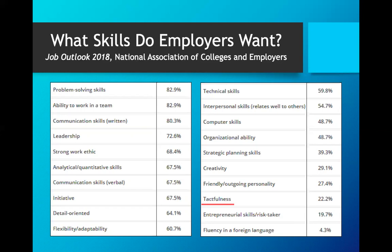The reason that I point out tactfulness is that with this survey, the National Association of Colleges and Employers has been sending it out for quite a few years. And typically, the skills don't tend to change a whole lot from year to year. But tactfulness is actually a newer skill that has emerged. It's not something that we used to see in the past.